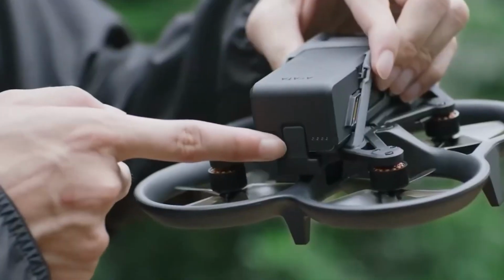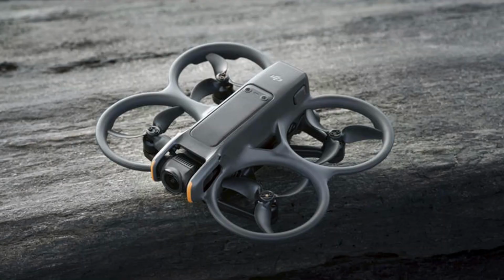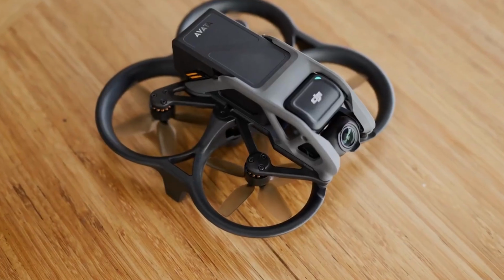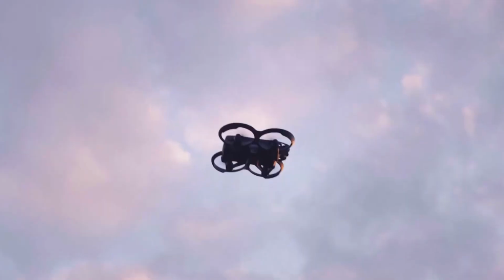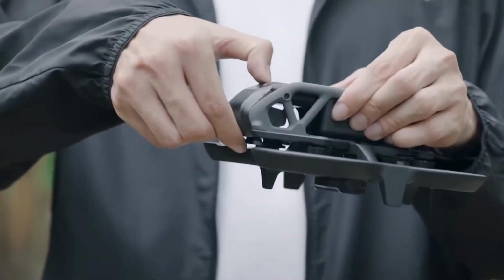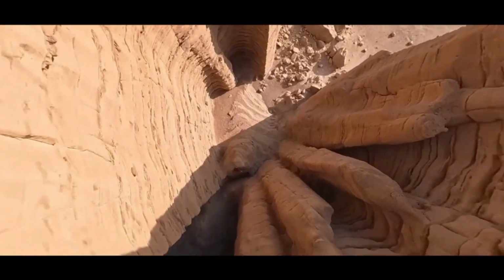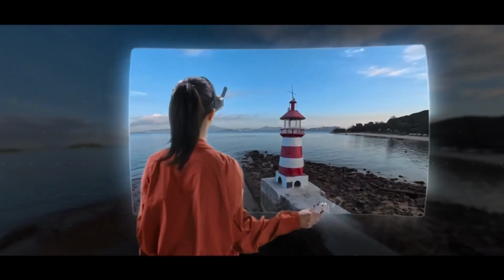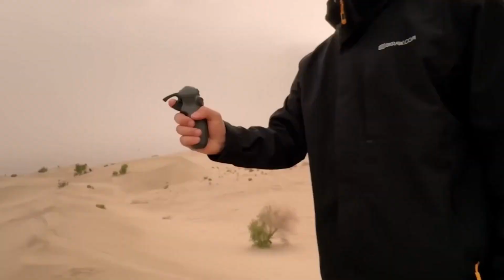Perhaps the coolest part, the Avata 360 isn't just a 360 degrees camera drone. A single button lets it switch to a frontal view, transforming it into a normal FPV experience. It's like having two drones in one: panoramic filmmaking and full FPV flexibility. DJI is clearly aiming to dominate the FPV space in 2026, and the Avata 360 might just set a new standard for what creators expect from an aerial camera.